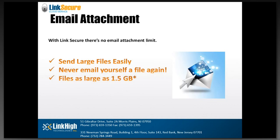I've gone over the email attachment, so just send large files easily. You never have to email yourself a file again, and you can send files as large as 1.5 gigs. And we have provisions if you really need larger, we can work with you on that.